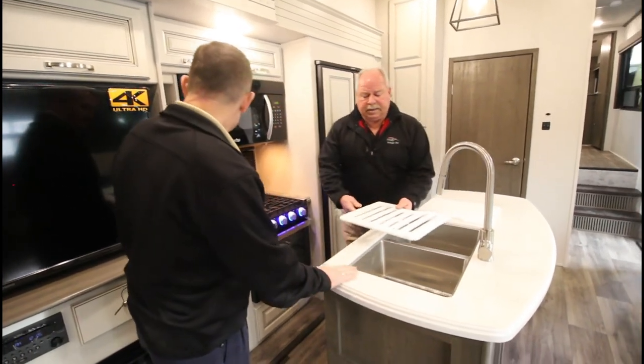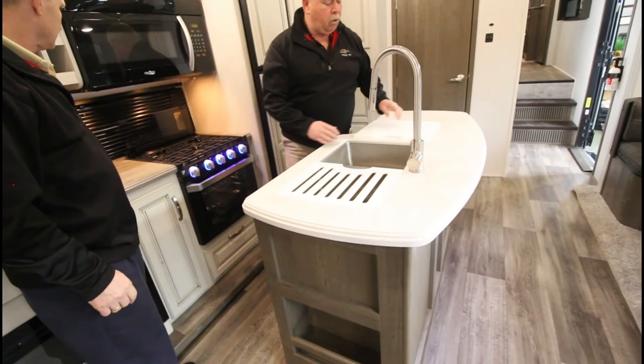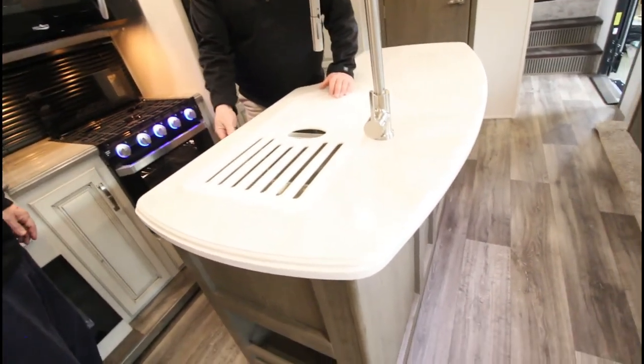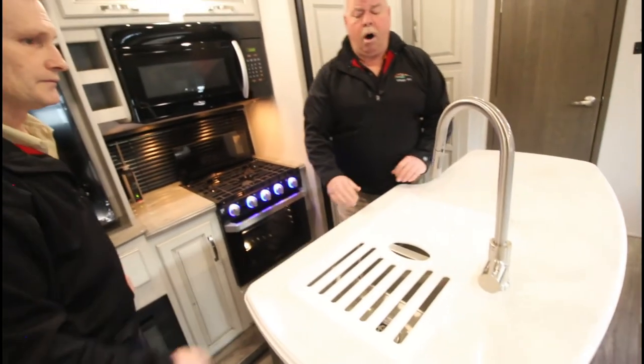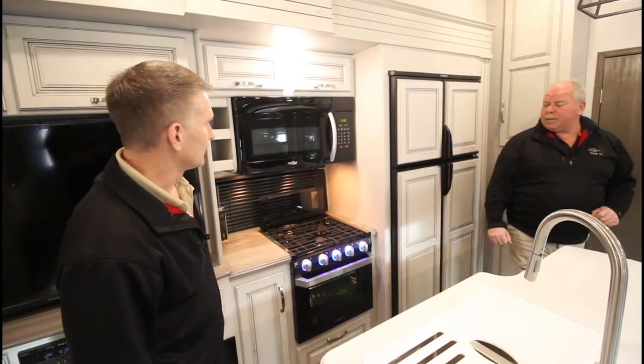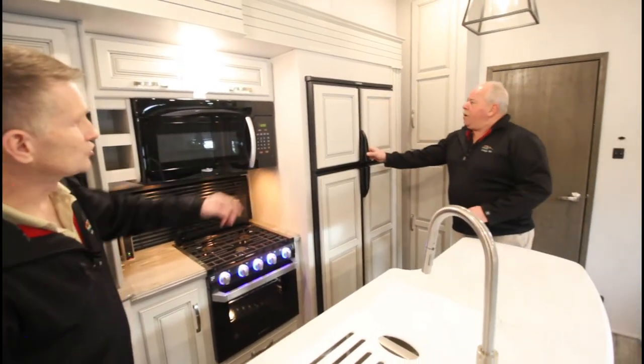Solid surface? Yes, solid surface countertops throughout the whole coach on the Cougars. No little T-moldings that go in on the edge that's going to shrink. Especially if you get water on the counter, you're not going to have any water getting in behind to expand. Oh, that's excellent. Huge big four-door fridge.